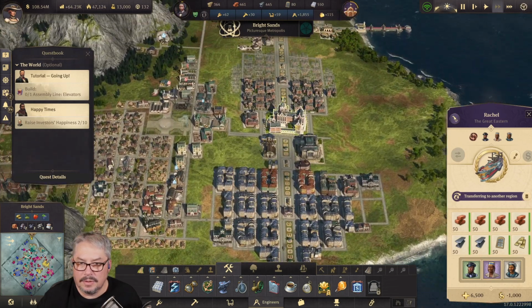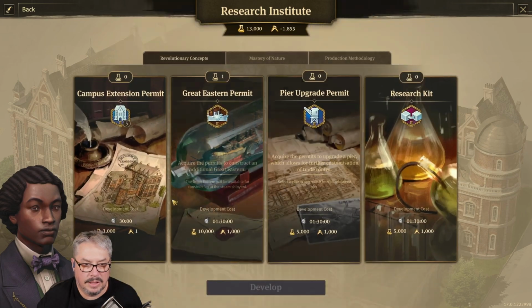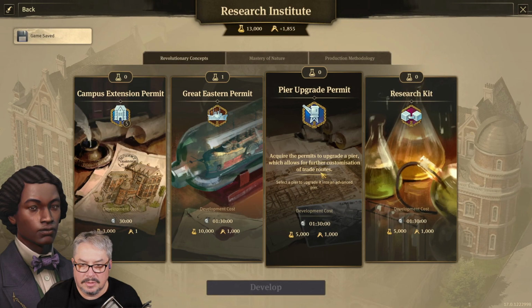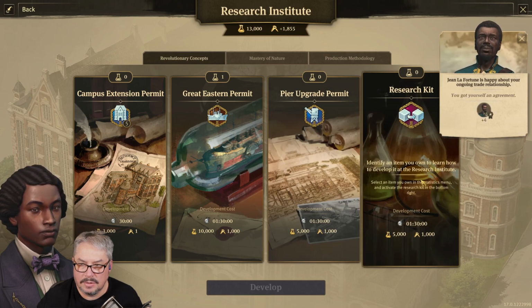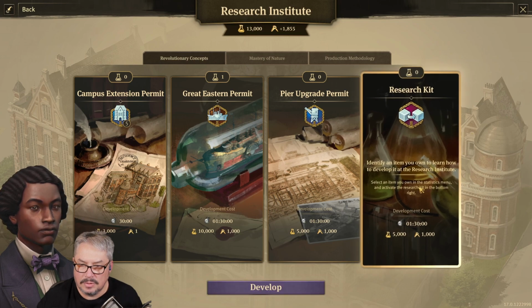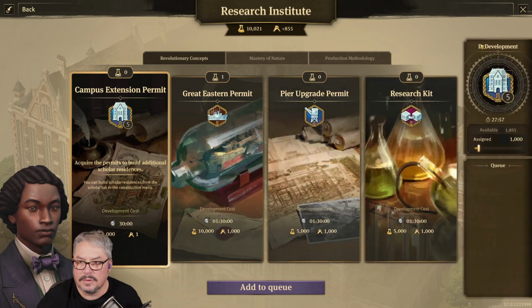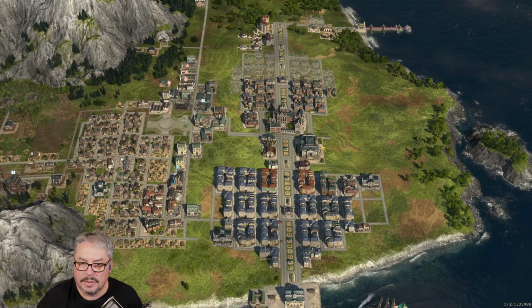Okay, let's have a look at this thing. So what did that mean? Acquire the permits to upgrade a pier, which allows for further customization at trade. You got yourself an agreement. Research kit. Identify an item you own to learn how to develop it at the research institute. I don't know what that means, so I'm just going to do more of these guys.